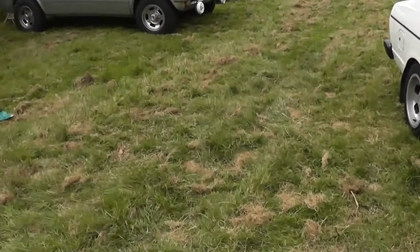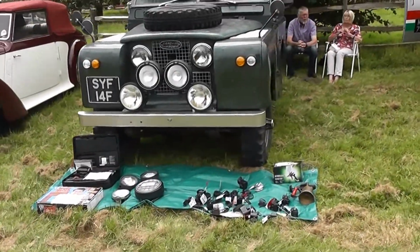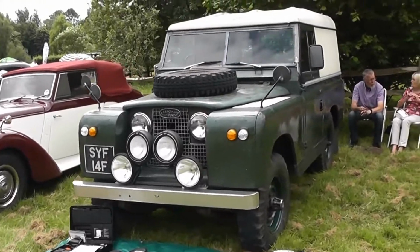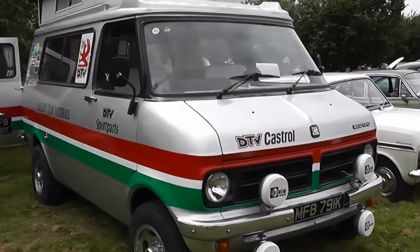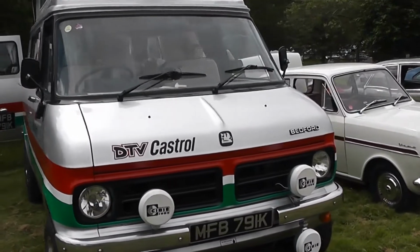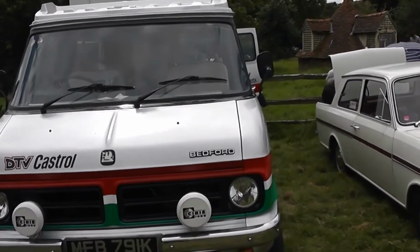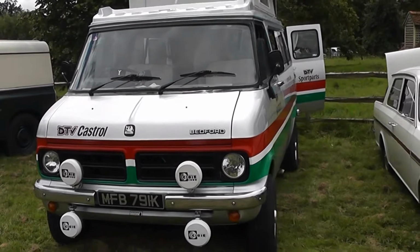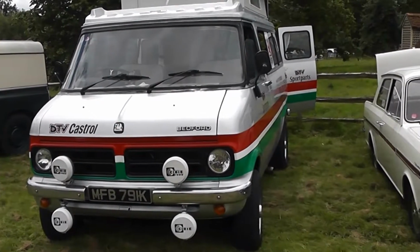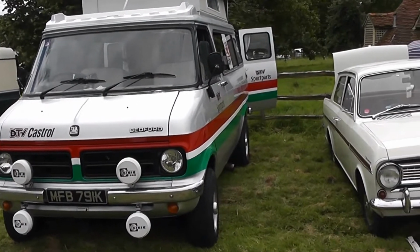I'm going to now pan round to the outside of the field, going back the way I came. Another Series Land Rover. And a Bedford CF. Always a pain to work on. I remember these had a canted over engine mounted between us, or under the dash basically, so you could get some of it from under the bonnet and some of it from inside, and they were always a bit fiddly to work on.